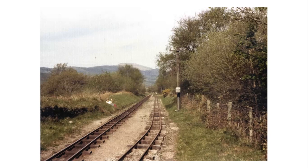Now, we never removed that bank until the end of the winter of 1993. What we did was get the farmer from across the way with the JCB, and he just pulled it all right back to flatten it, and we put a new fence line roughly where the top of the heap is there.